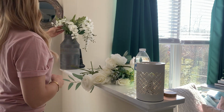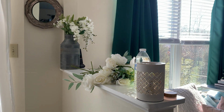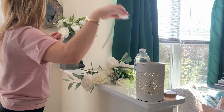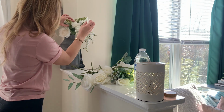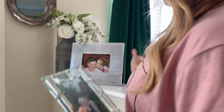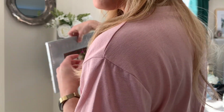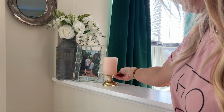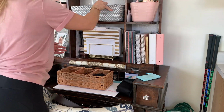And then I always put a couple of pictures over here of my kids, and you'll see in just a minute, I'll put both the frames over here, but I kind of want to make things a little bit more simple over here this year. During my winter decor, I had just this vase and flowers and then a little glass house and a candle, and I loved the way that felt. So I want to go for the same feel again during spring, summer. So you see here, I just put it down to one picture frame and I'll use the other one elsewhere. And then now I'm going to move over to my desk.